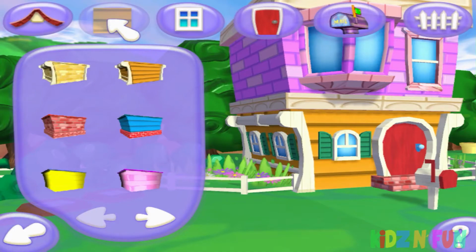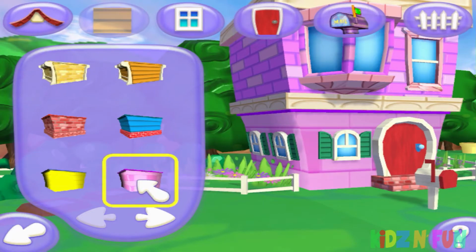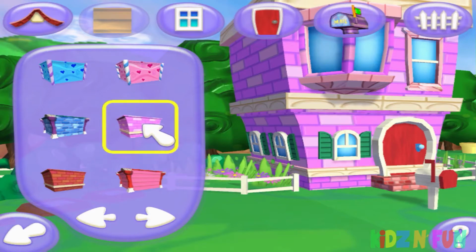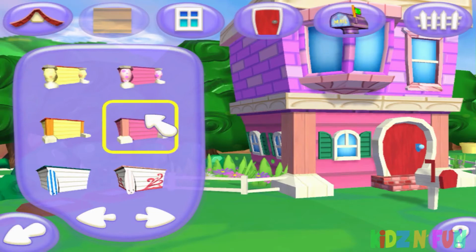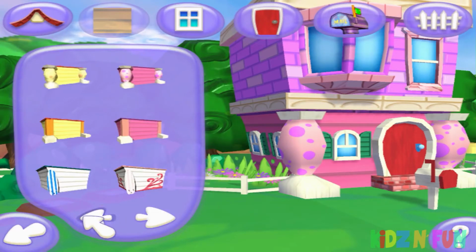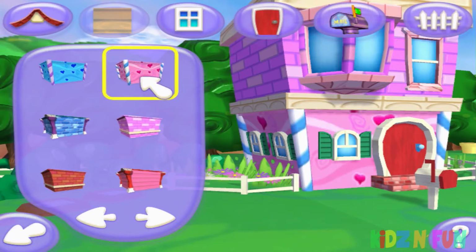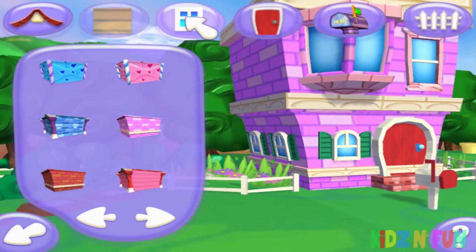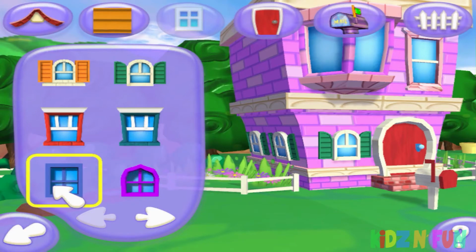The sides of your house can be made from things like brick or wood. Pick your favorite by clicking on it. Windows come in all shapes and sizes. They let the sun shine in. Pick a window you want for your house.